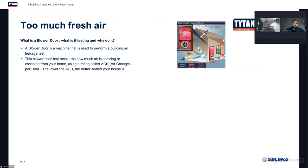And so this ACH will tell you, do you have too much fresh air? There's actually a rating. The higher the ACH, the worse off it is. The lower the ACH, the better sealed your house is. Now, again, you don't want a perfectly sealed house that's completely immune to any amount of fresh air, because it'll be like a vacuum. But you do need some amount of fresh air, and you don't want too much. So how do you kind of figure that out?